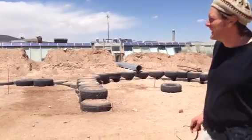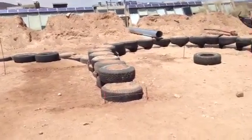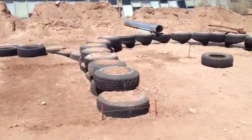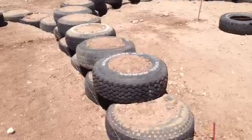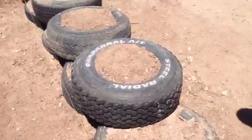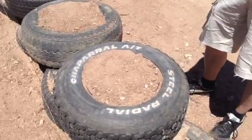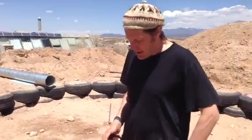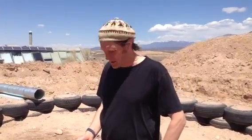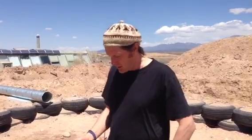So tell us about the tires here. So the tires are tires that have already been used on the highway. They've been thrown out. They probably ended up in a landfill somewhere. But now they've been reclaimed and they're going to be used as building blocks or forms for this home, for this Earthship that's being built. And what they allow you to do is pack earth into them and create substantial amounts of thermal mass.